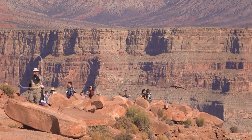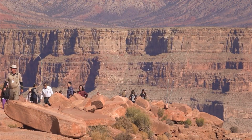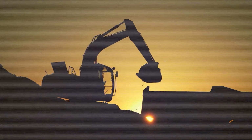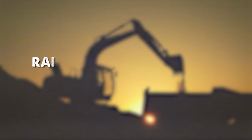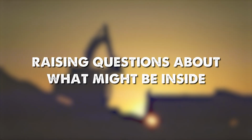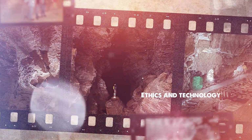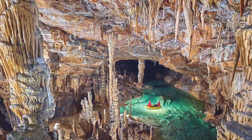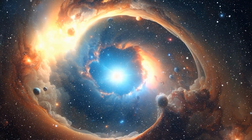Researchers are also looking at how the canyon's acoustics affect brainwaves and whether its atmosphere supports rare microbial life. As we continue excavating, small drones have found a sealed wall concealing a cavity, raising questions about what might be inside. Ethics and technology could limit our exploration, but the desire to uncover hidden history remains strong. This discovery reminds us of our deep connections to the past and encourages curiosity and respect for our place in the universe.